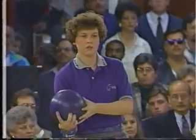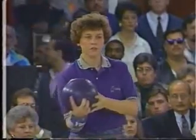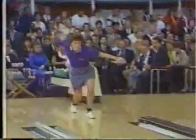This is more of a line that I thought Lisa Wagner was going to take. I thought that was a tremendous shot. The thing I like most about Sandra Jo's game, tremendous acceleration at the foul line with the arm.